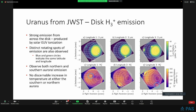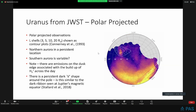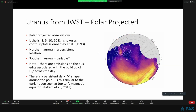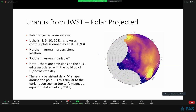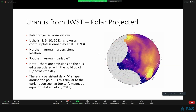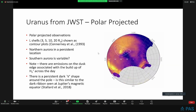I can show another view of this. So here, imagine you're hovering somewhere above the North Pole of Uranus, and you're just looking down. So the geometry changes as the planet rotates. So you can see the northern and southern lights. It should appear close to those contours. That's basically the magnetic field model, and they do, and there is some variability there.